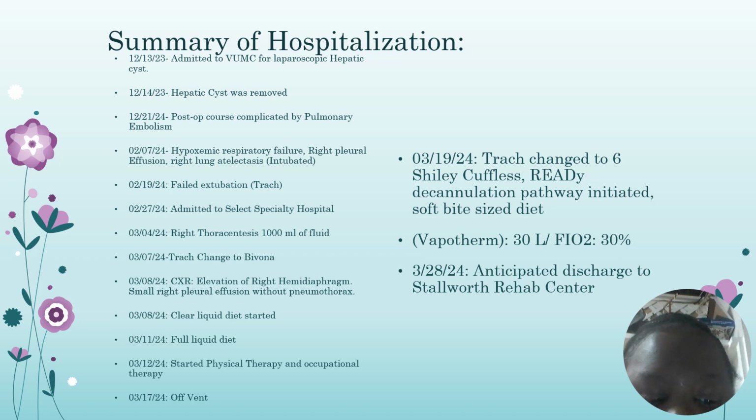February 7, 2024, she got hypoxemic respiratory failure again. The chest X-ray stated that she had a right pleural effusion, and she also had a right lung atelectasis, for which she was intubated. February 19, 2024, she had a failed extubation, for which she had to get a trach. February 27, she was admitted to Select Specialty Hospital. March 4th, she had a right thoracentesis, in which 1,000 milliliters of fluid was removed.